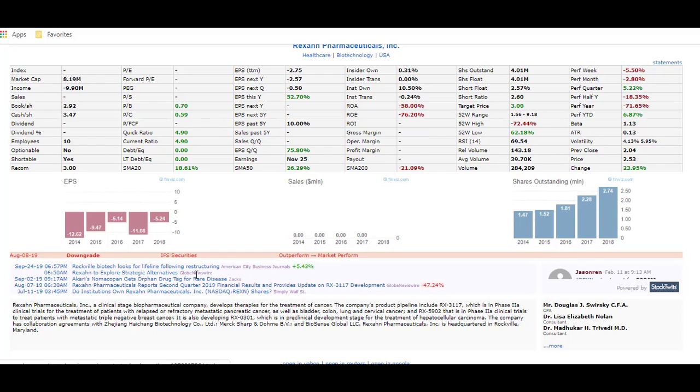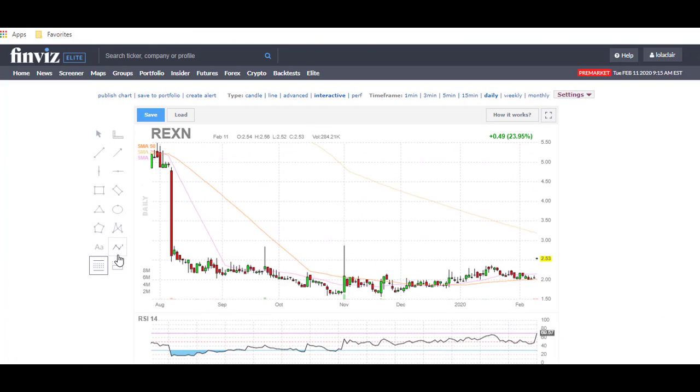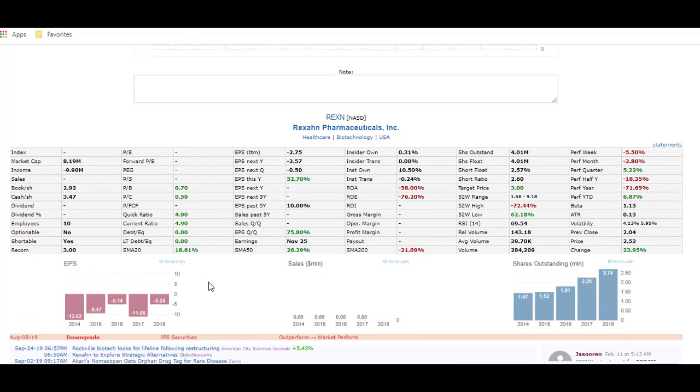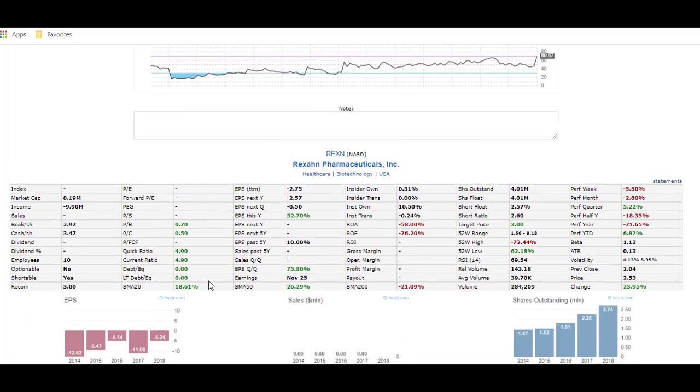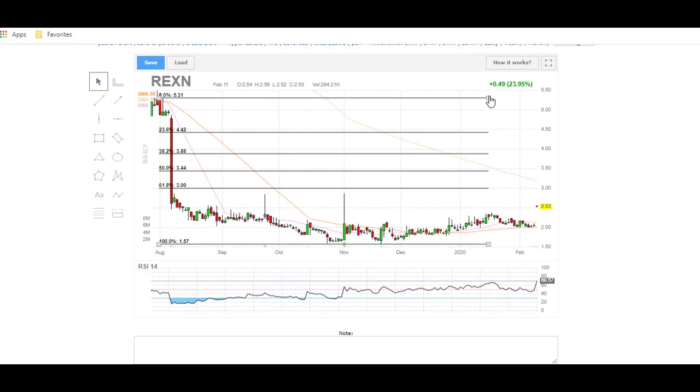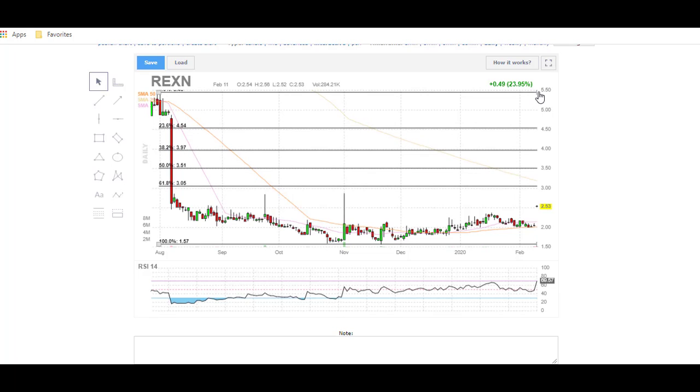All right, so REXN, I looked at this, and the news on here is biotech looks for a lifeline following restructuring. And the ATR, average true range, is 0.13. The RSI is touching on that line right there, the middle line, like the other one, between overbought and oversold. And I put my lines in.